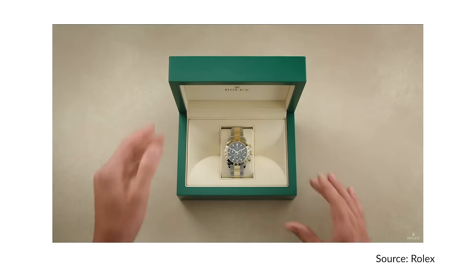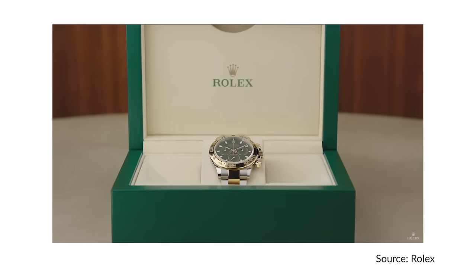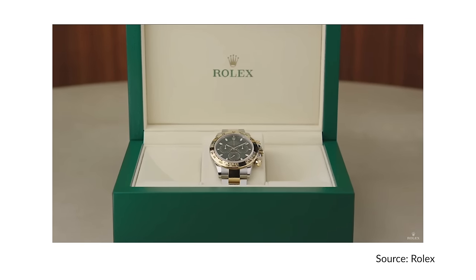In the meantime, we pulled together a few things to keep in mind if you're thinking about buying a Daytona this year, next year, or after you win the lottery. Let's start with the basics. The fact remains these watches are nearly impossible to buy at retail.